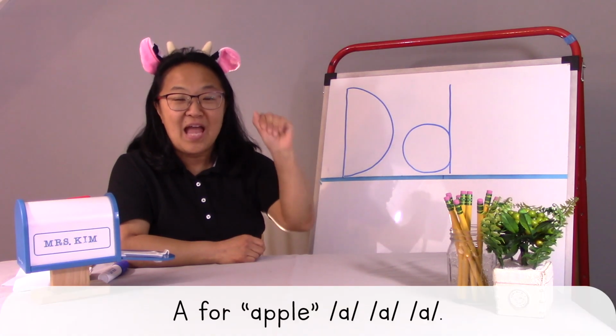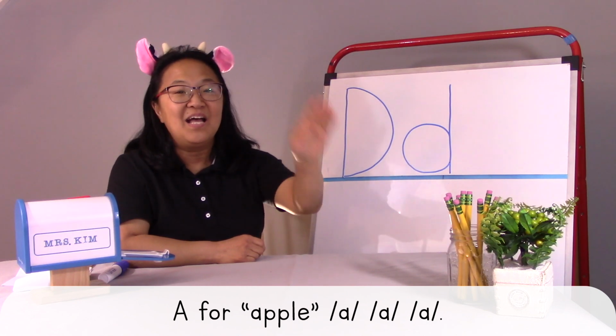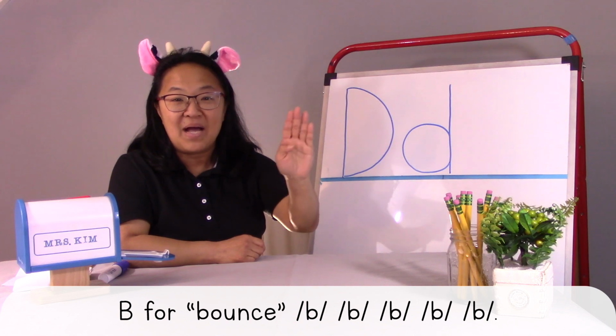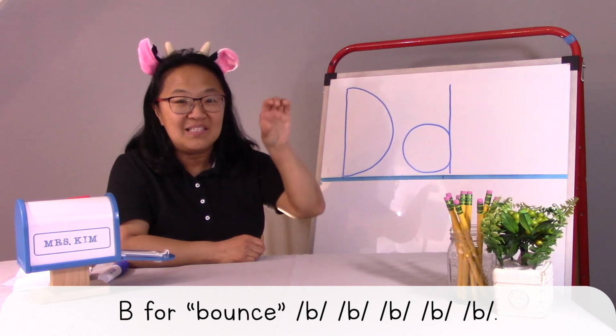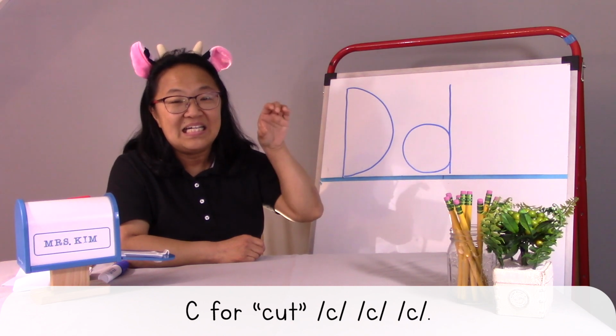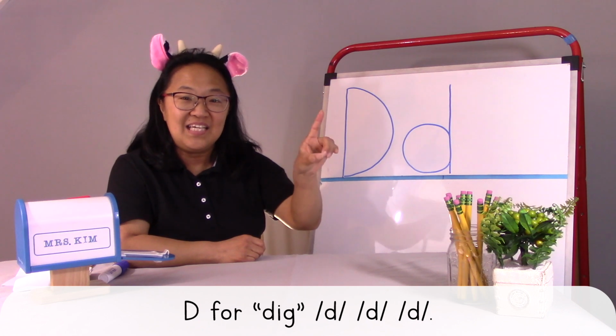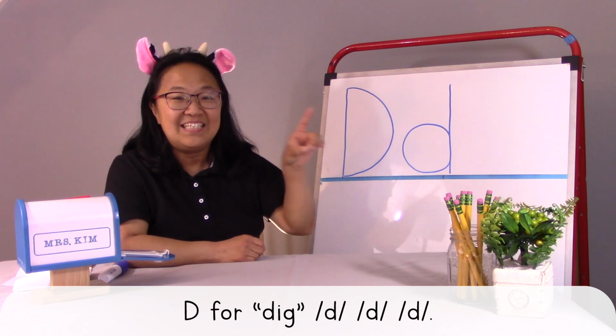A for apple, a, a, a. B for bounce, b, b, b, b, b. C for cut, c, c, c. D for dig, d, d, d.